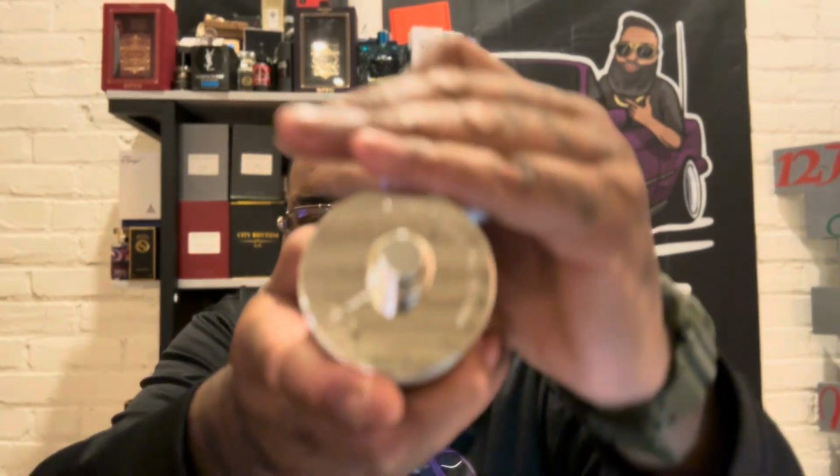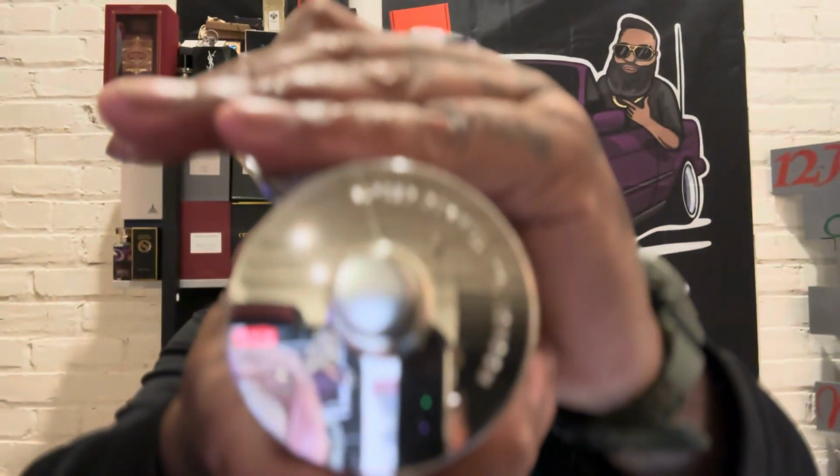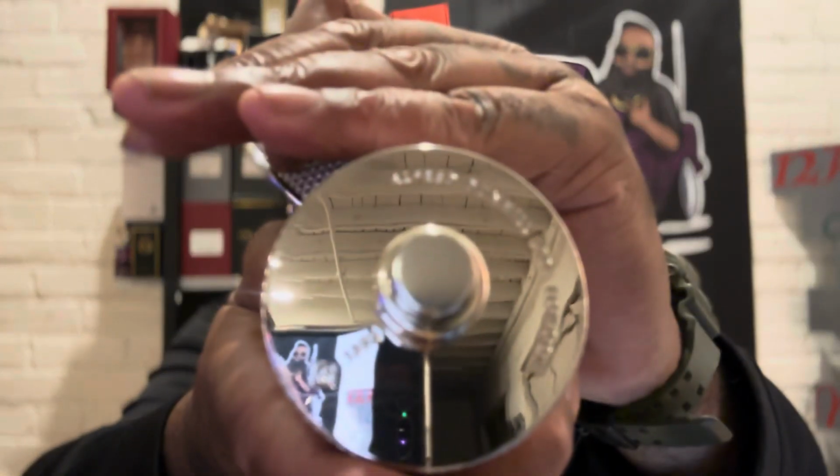All right, man. Last fragrance we're gonna hop into is from the house of Dunhill, and this is at rack stores, but you might have to order it. And this is Dunhill Icon. Take the top off. Dunhill Icon.